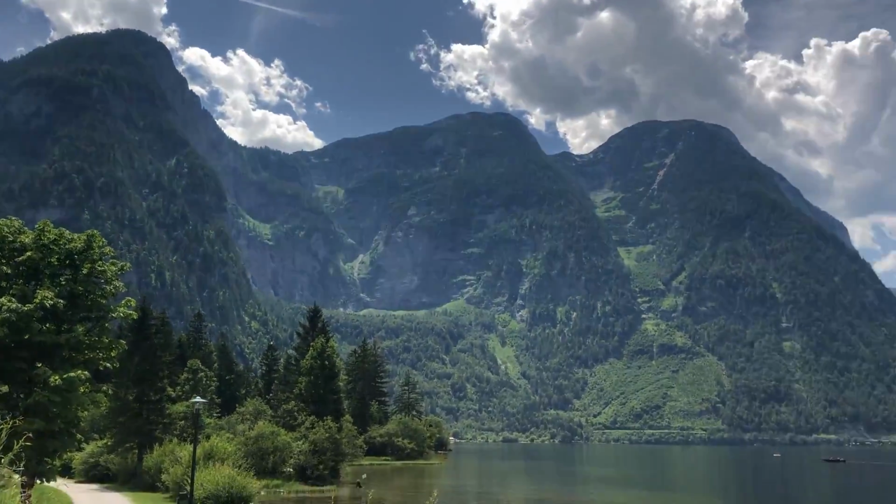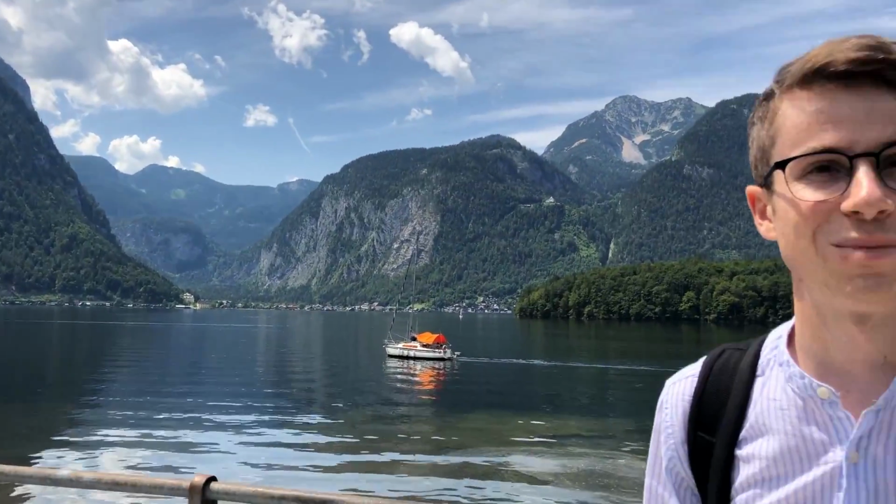So we took the train here today. We took it like 2.5 hours to one city, and then a small train through the mountains. It was the most beautiful ride we've ever done, but it's getting pretty warm right now, so I think we're gonna go over and get some food.